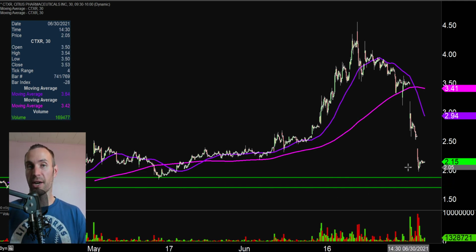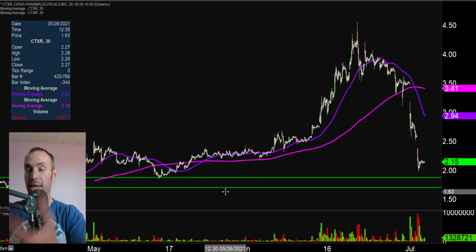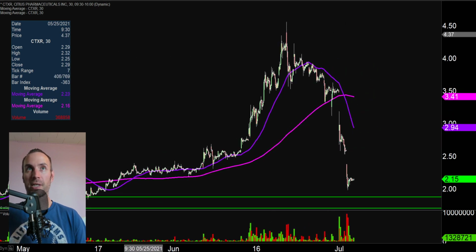Again, does that mean that it's guaranteed to bounce? Of course not. But are these just random areas to be thinking about buying and thinking the price could bounce? Absolutely not, because it's bounced from those areas before. Doesn't mean that it'll happen again, but it's certainly not a random area. But the key dynamic here, and what makes this interesting, is just how fast this thing has been going down.